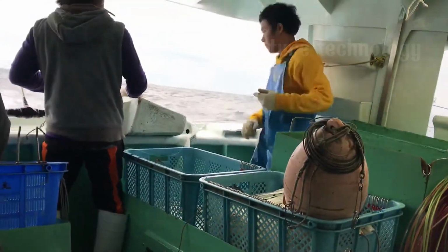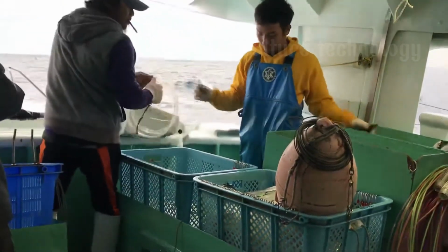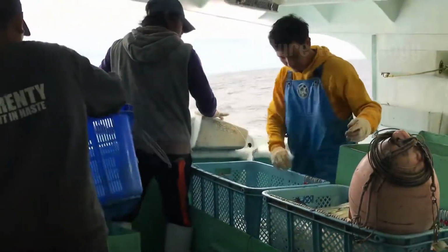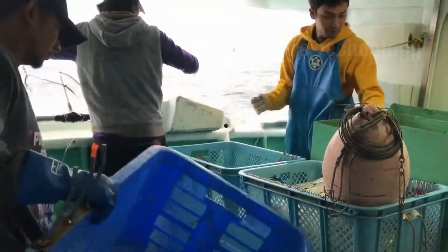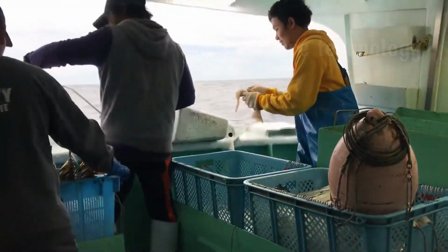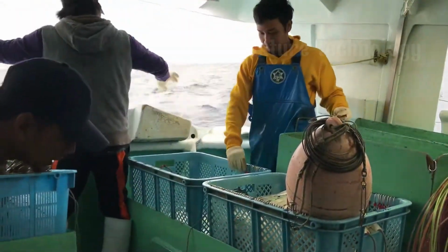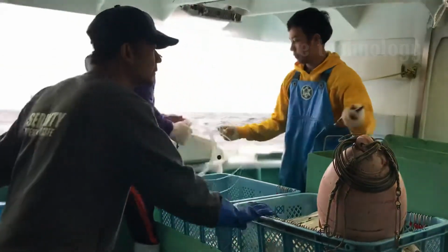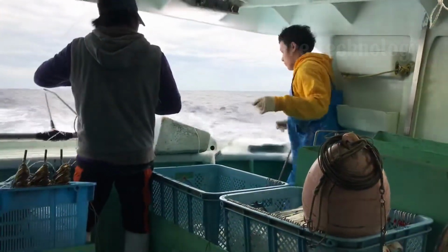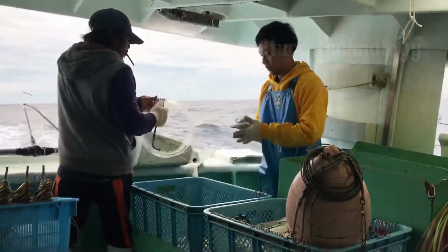Drop the line. The fishing boat will go to the far sea where there are many tuna, usually based on experience and modern fish finding equipment such as sonar and GPS. The long fishing line system will be dropped into the water with buoys marking the location. The depth of the hook will be adjusted to suit the water layer where tuna are active, usually from 100 to 300 meters.